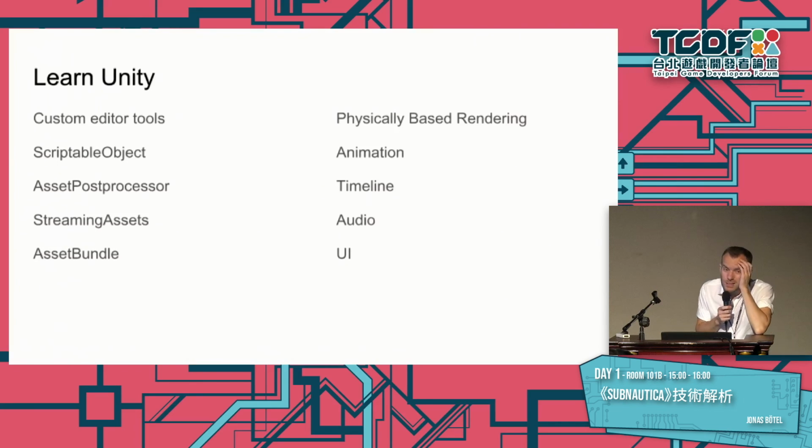And when we started building these prototypes, we had no experience in Unity at all, and we were just finding our way through. And that was 5 years ago. That was a very different Unity than it is now. So if we had known Unity as well as we do now, we would have made a few different decisions back then. So really learn Unity, learn physically based rendering and the animation framework and the timeline feature, Unity Audio and Unity UI, because otherwise you will end up building your own solutions, and that's such a waste of time.